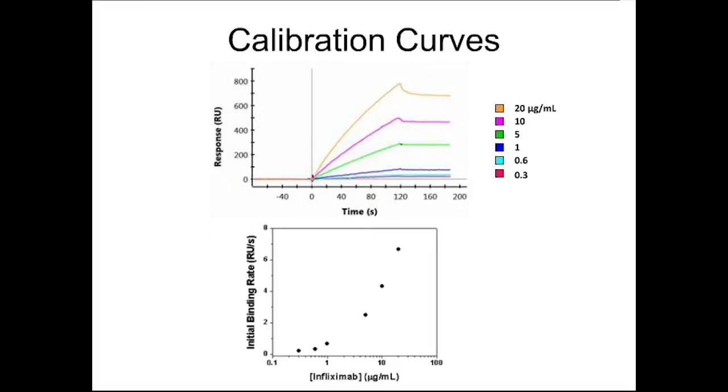So in order to make a calibration curve, I'm going back to the reference data for my calibrator. You've already seen this graph on the top. You just take the initial binding rate of each calibrator. So you're measuring the slope of the line at the very beginning of the binding step, and then you plot the slope versus concentration. Because the signal varies slightly between injections, I decided to normalize all of these rates to the rate of my 20 microgram per mL calibrator.